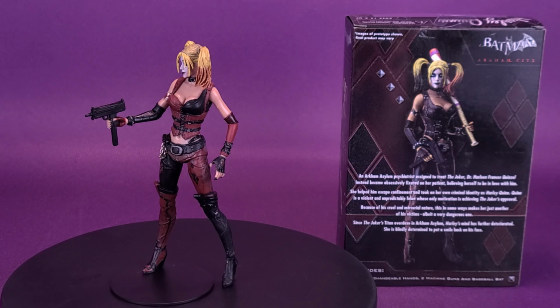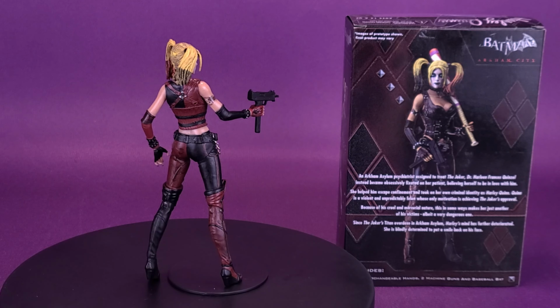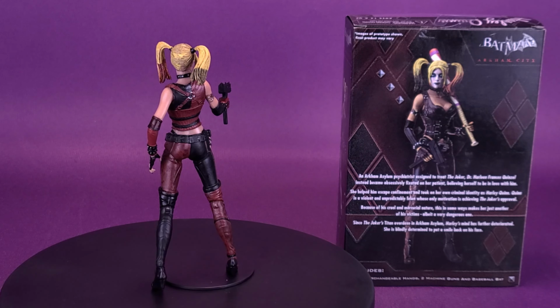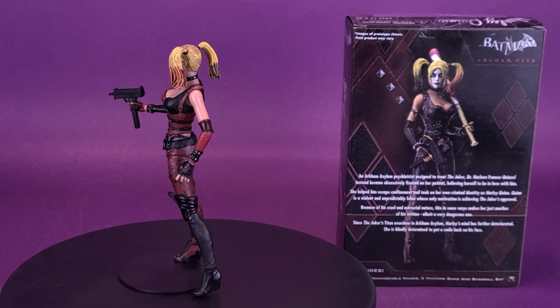Again, the whole reasoning why I wanted to do these reviews even in the first place was I wanted to be able to give you guys a good, strong idea of whether it was even worth it in the first place to spend the money to buy these bootlegs. Because after all, you don't want to get these home and have the things just fall apart or they're absolute crap. I will say to the credit of Harley Quinn, she's not absolute crap.